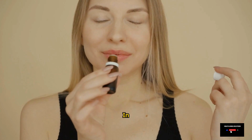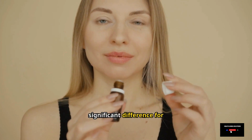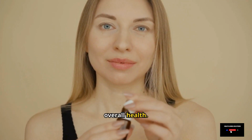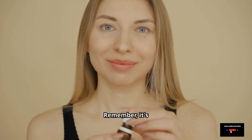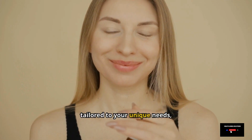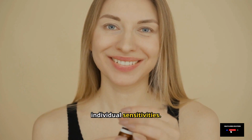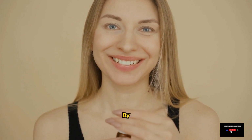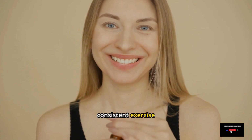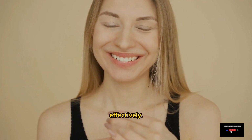In conclusion, finding the right fat burner can make a significant difference for thyroid patients striving to manage their weight and support their overall health. Remember, it's essential to choose fat burners that are specifically tailored to your unique needs, considering factors such as thyroid function and individual sensitivities. By integrating the right supplements with a balanced diet and a consistent exercise routine, you can work towards achieving your wellness goals effectively.